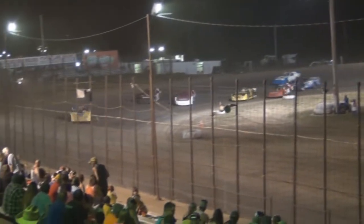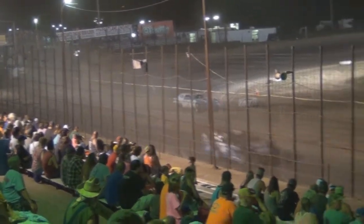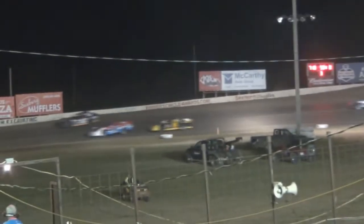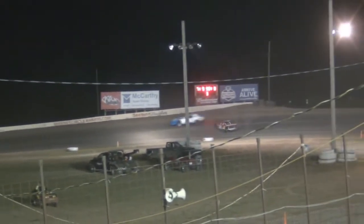He will be looking inside. The battle is for second as they go through turn number 3, coming off turn number 4. Powell cuts the corner to perfection. Him and the 97 of Hoover side by side as they go into turn number 1. Coming off turn number 2, and around goes the 54. Hanson unable to keep that car going.